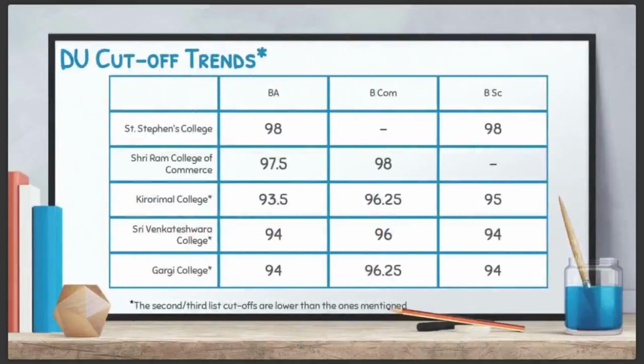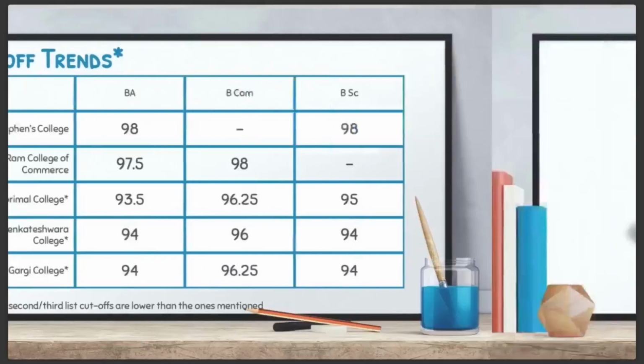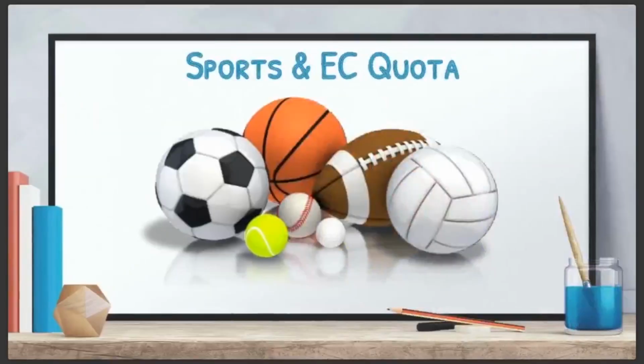Right. So students, while I have spoken to you about all the calculation of marks, now these are the trends that we have observed through the past few years, and these are just a few colleges, 5 to 6 colleges to name. The trends have been changing, and BCom has been extremely demanding as a course, right? But then there are always the second and the third lists that do get released, and that is how you people hold your hopes high when you have the second and the third list.